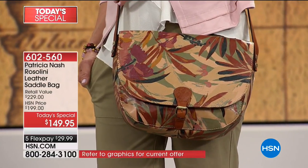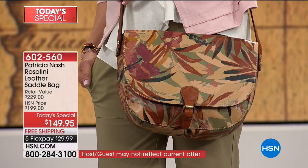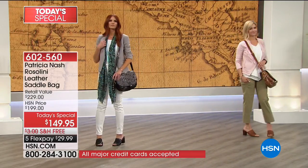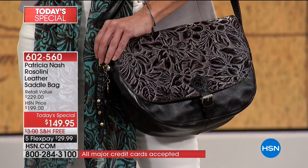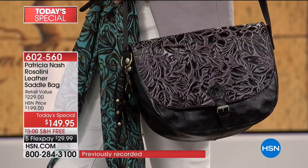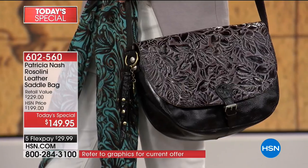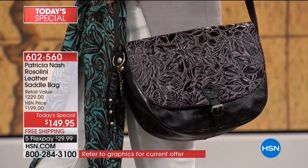So we only have a couple more minutes remaining in this presentation. Well over 1,200 of these ordered. So again, I don't care what department store you go to in the world where Patricia Nash is sold, no one will have this design. So whether you're wearing this with jeans or skirts, crossbody or over the shoulder, it's the perfect size at 11.25 inches in length, 4.5 inches in width, 10 inches in height, and that strap goes from 21.5 to 24.5 inches. So you've got that handcrafted stitching on here.